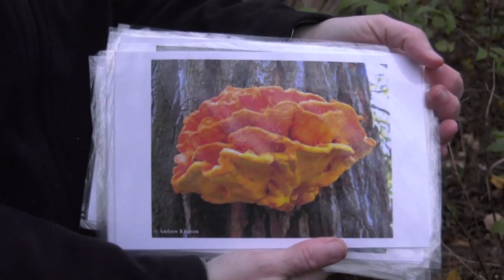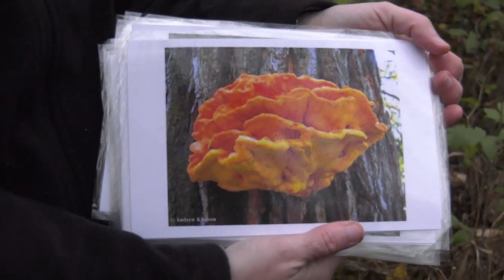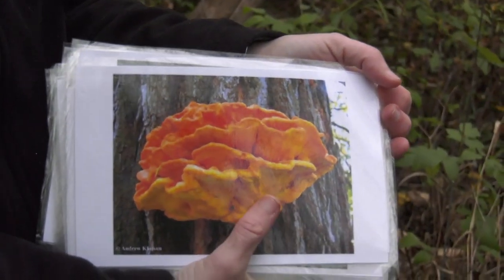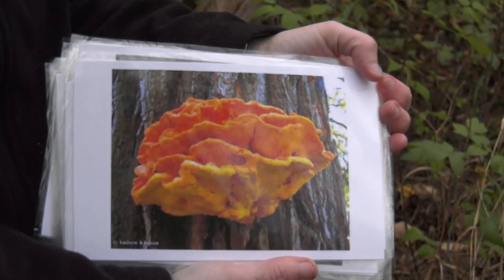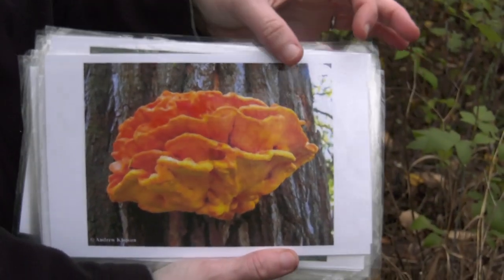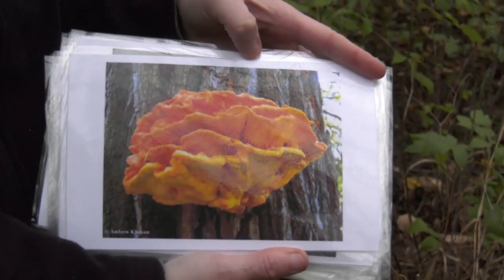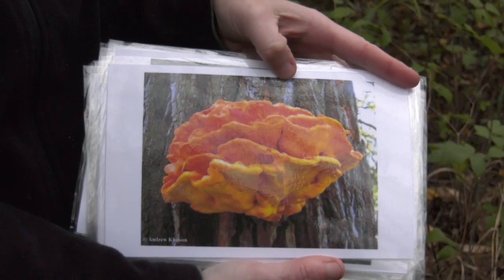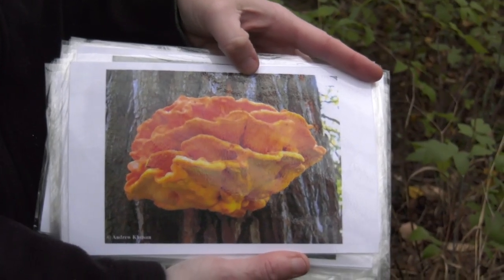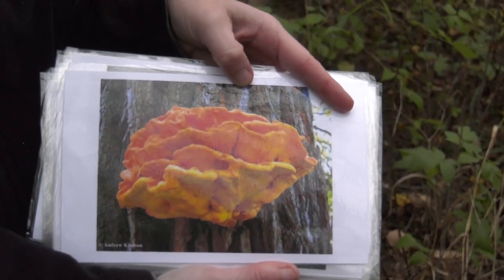So this is chicken of the woods, and this is one of the two species of chicken of the woods. It has a yellow pore surface, so if you look underneath where the pores are, it is yellowish. This is one that you usually find more halfway up a tree because it will decompose what you call heart rot. So it basically is a saprophytic fungus, which basically means it breaks down the inner parts of the tree, that heart of the tree, which is why it's called heart rot.